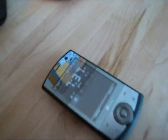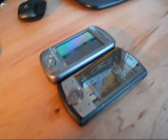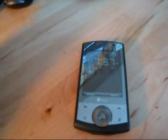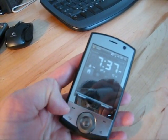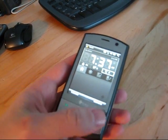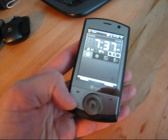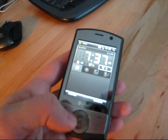I can pull out an 8525 here, so we can compare size differences. So a little thinner than the 8525. Of course, there's no keyboard, so that's obviously going to be a huge deal breaker for some people. On the front here, we've got 4 touchpad keys: call, a shortcut to IE, and a shortcut to your navigator program. This device comes with TomTom, so pressing this button would launch TomTom 6 right now.